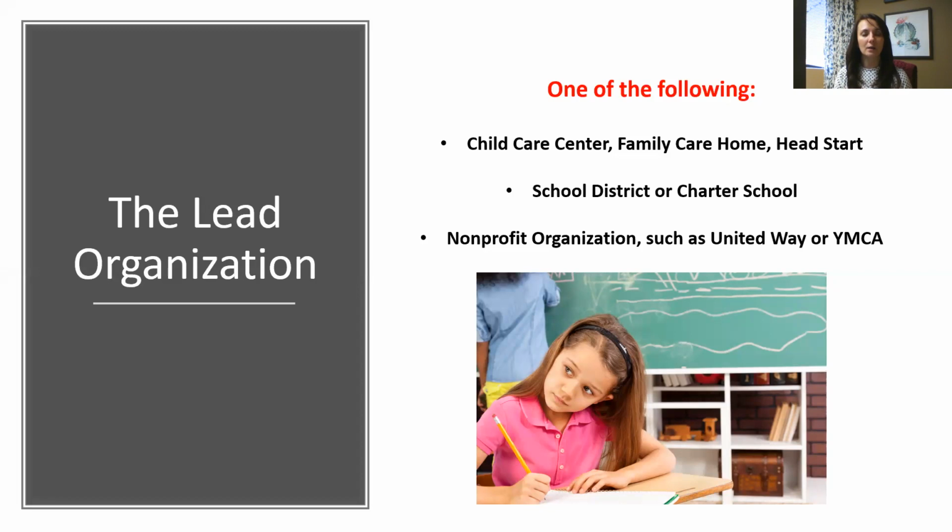While one of those will be labeled the lead organization, you can have two or even all three working together in that community collaborative as the decision makers for that collaborative. That's something I want to point out here that's really important, is it doesn't need to just be one of those organizations working with community partners. It can actually be all three or even just two of those organizations working together to create that collaborative. Ideally, we would love to see all three working together, or even a school district and a child care center working together, because this just increases the preschool options that are available in that community.